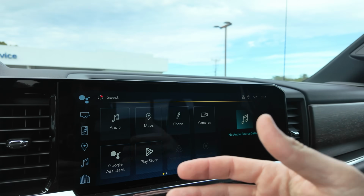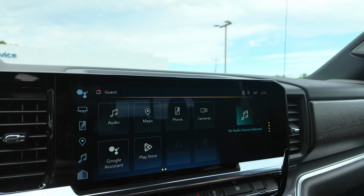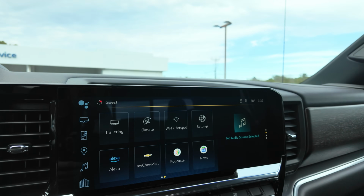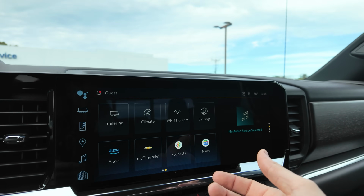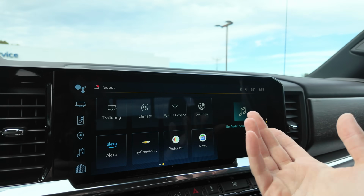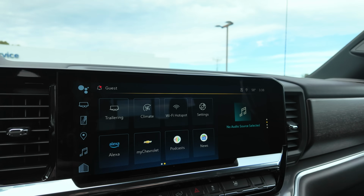Obviously, you have Apple CarPlay, you have Android Auto, you have Sirius XM radio, you have AM and FM radio, you have Google Assistant, you have the Play Store integrated in here, you have Amazon Alexa. Your My Chevrolet app can connect. You can schedule service through here. You have podcast news, 4G LTE Wi-Fi hotspot.